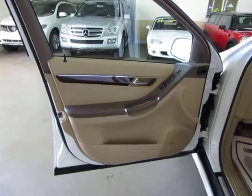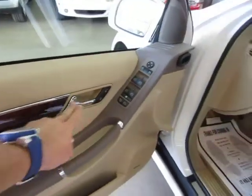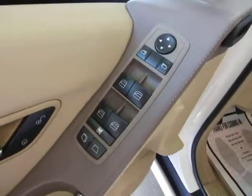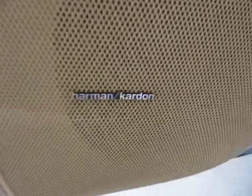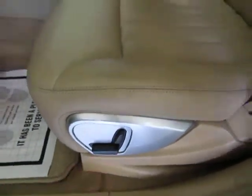Okay, the door panels are tan with mocha, with the wood trimming, chrome door handle, and chrome accent here. Of course, we got power windows, power door locks, cruise control, tilt wheel. It's got the Harman Kardon stereo sound system. The door panels have a storage pocket here on the side. Driver's side power seat and power recliner.